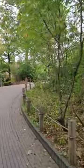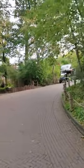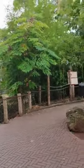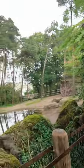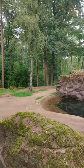Kijk, hier zijn de olifanten. Oh, dat mag niet zeggen. Don't spoil it. I also don't think they're outside right now. The last time I was here, they were outside. The animals are not here right now.